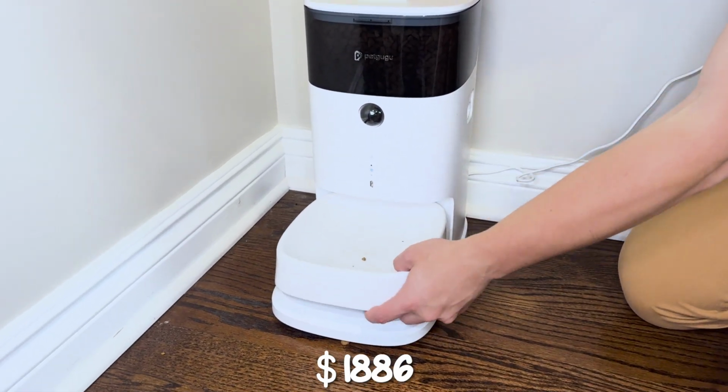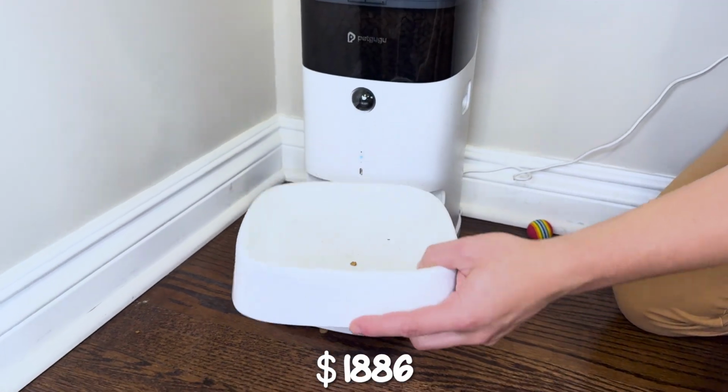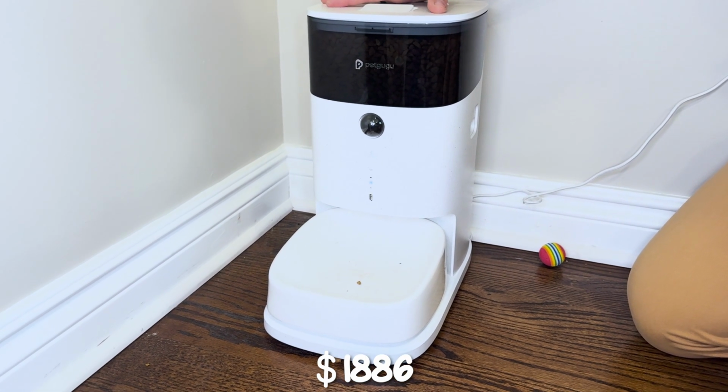It's got a porcelain bowl, so it's not gonna cause any problems right there. And it just makes it really easy for her to get fed every single day, even if we're not here.